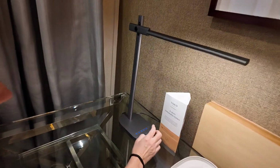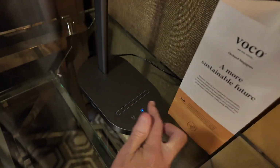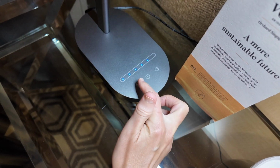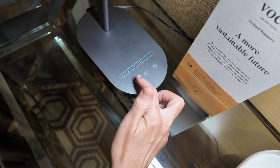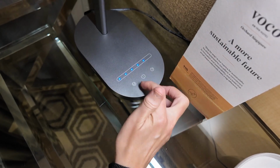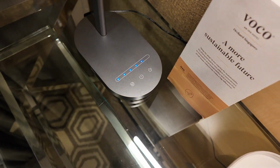So there's this lamp right here. It's really neat. It's kind of cool, and you get different shades of light. The warm light, the cool light, and then there's a timer on here, which I don't know why anybody would use a timer, but they do, I'm sure.